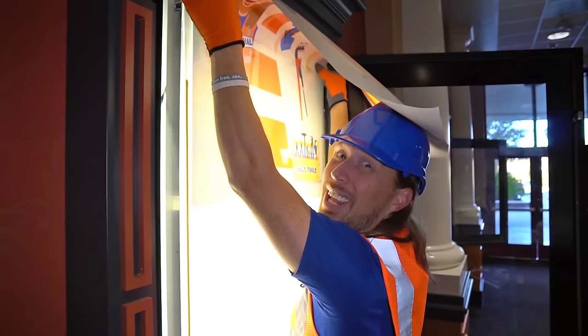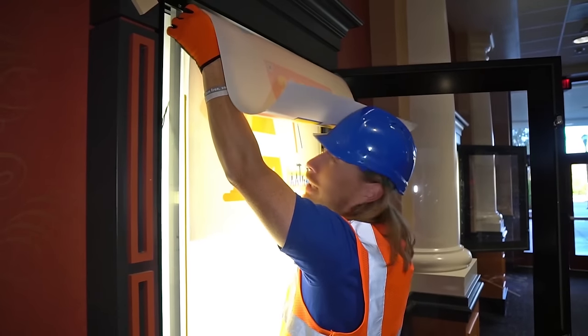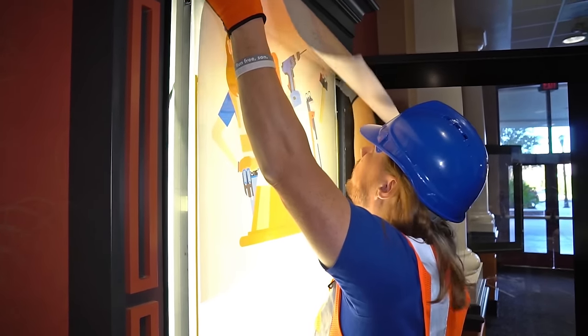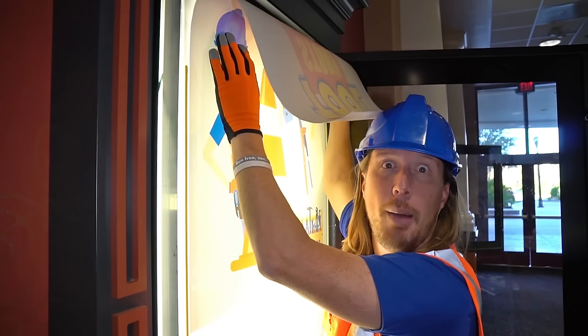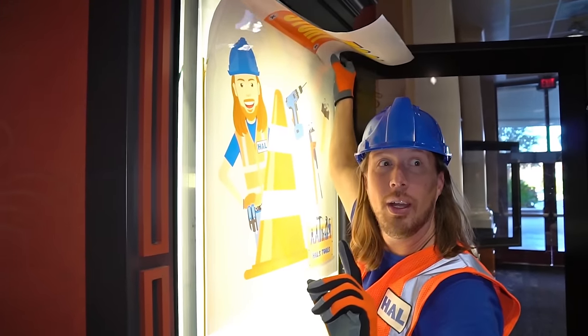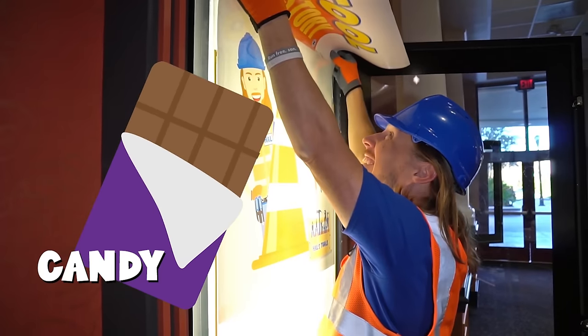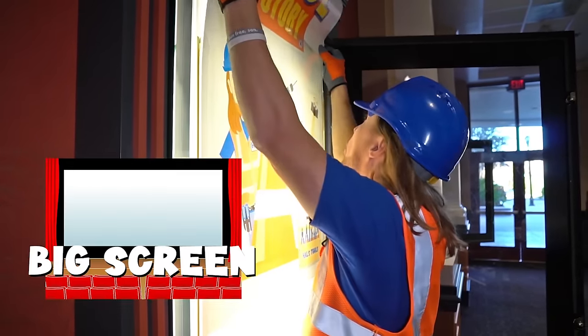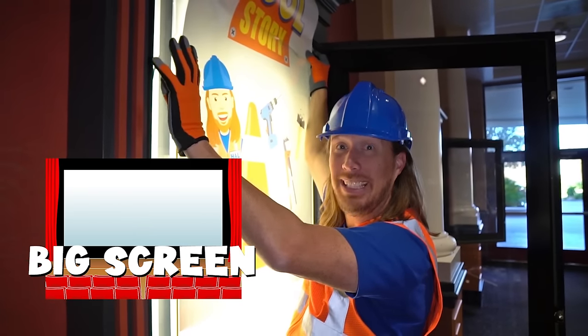Have you ever been to the movie theaters before? Coming to the movies is so much fun. What's your favorite part? Oh, like maybe the popcorn? Oh, that's great. Oh, no, I know. It's all of the candies. Oh, yeah. Nope. It's the big screen. You know, watching a movie on the big screen is amazing.